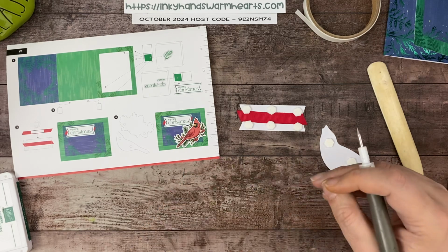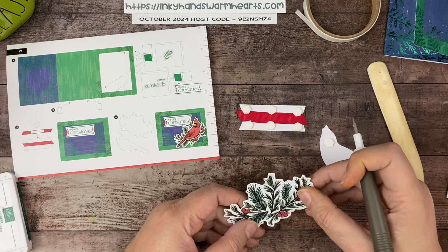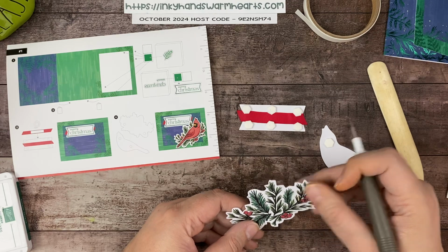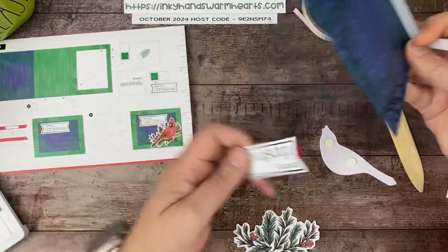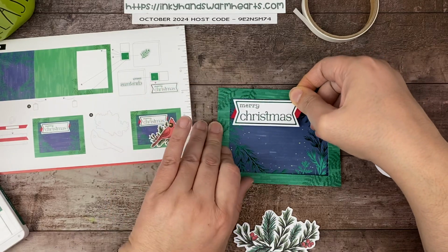I don't know why it's so little. It seems like it's not enough, but okay. Oh, I see why. It's only on the pieces that are on the edge. All right, so this is ready. We're going to put our card here. And this gets put on the inside here. So right up near the top.